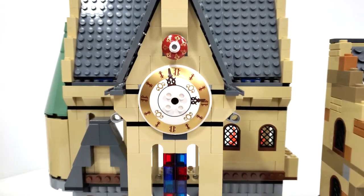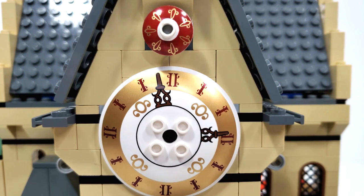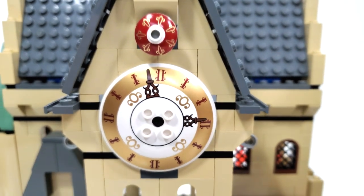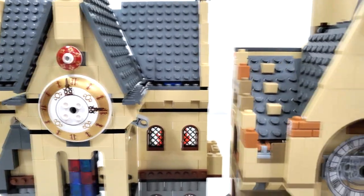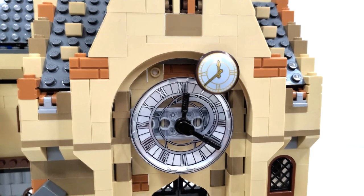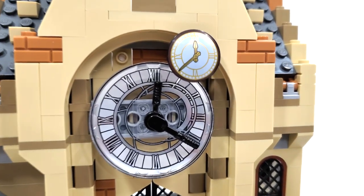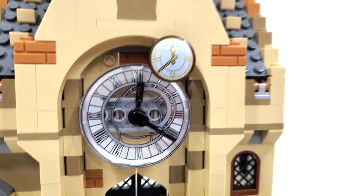We have 2 prints introduced specifically for the face of the Clock Tower. We have one that was introduced back in the 2004 wave, where you can see this gold highlight behind the numbers, which are actually only 1s and 2s for some reason. I guess they decided to go that direction, so then when it's spinning, it's just kind of like a ramble of different numbers.